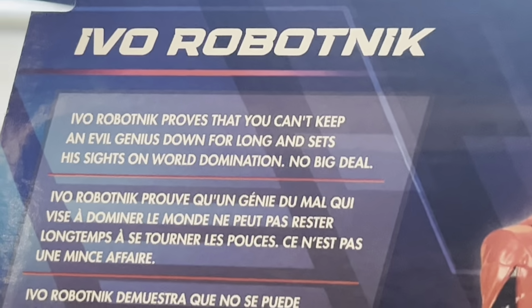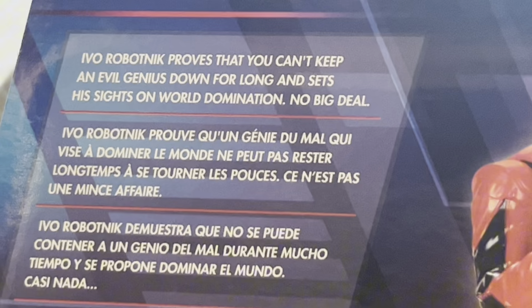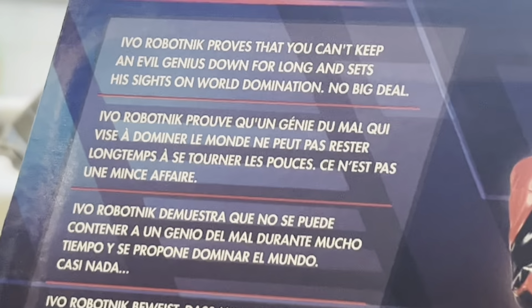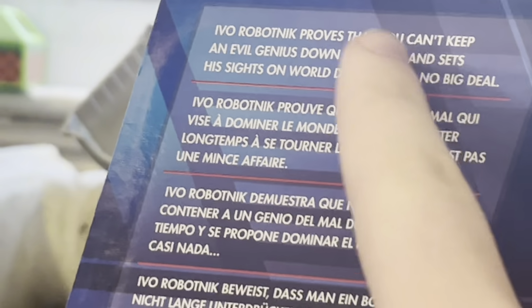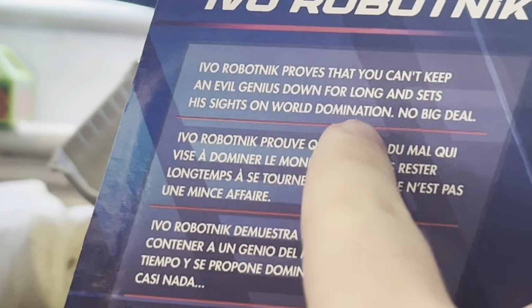So it says Ivo Robotnik, and right down here is the description. "Ivo Robotnik proves that you can't keep an evil genius down for long and sets his sights on world domination." No big deal. I don't know if that was really spoiling the Sonic movie when I first read it. The third one, I felt like it was trying to tell us that Eggman was siding with Sonic, or becoming a hero. But this could also be spoiling that you can't keep an evil genius down for long and sets his sights on world domination, which could also mean that he might, after all, be planning to actually betray Sonic near the middle or the end of the movie. We're going to find out, obviously, but that's the hint from Jakks, I guess, we're getting.